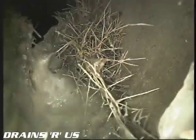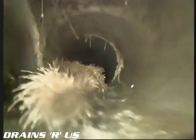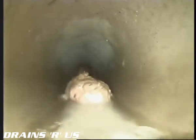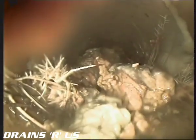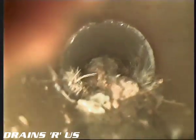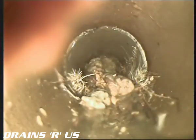There. Okay, so we've got the junction there. There's a gully just there. Okay, go up here. That's the feces. So we've got something going on there. I'm just going to go and flush that toilet.